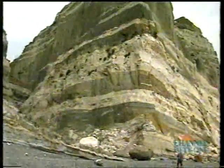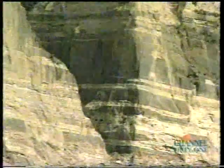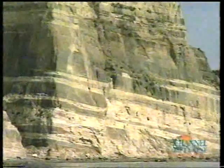The cliffs are a geologist's dream. The distinctive white layers are volcanic ash, which came from the eruptions in the Taupo volcanic zone and date back 1 million years. The shell layers tell us that the whole lot was at one time under the sea. Look at the faults and folds caused by the collision of the tectonic plates. Just amazing.